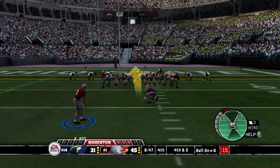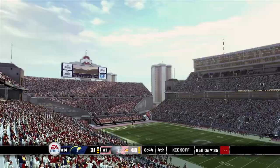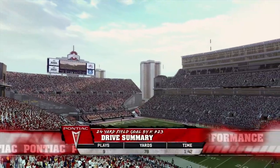Number 23 into a field goal. The kick is up, and they tack on 3 points. And here's the Pontiac drive summary.